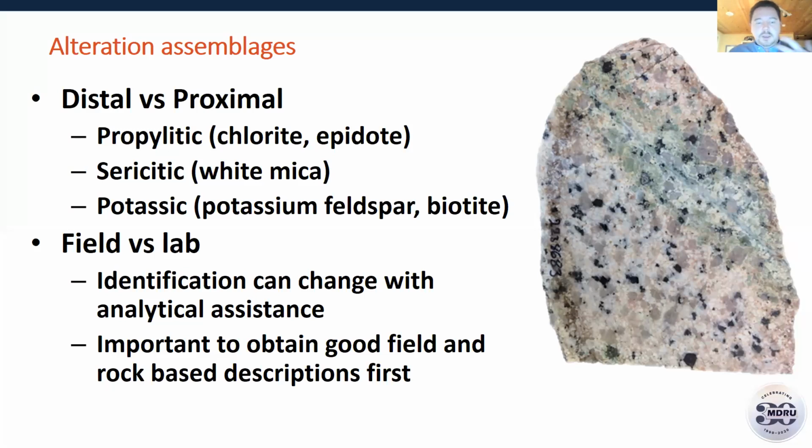Identifying some of these key minerals, such as clays or in some cases prehnite, can be very difficult in the field. Using additional tools or techniques such as SWIR or hyperspectral imaging or analytical chemical analysis can improve your interpretations or understanding of what minerals are present in these systems.